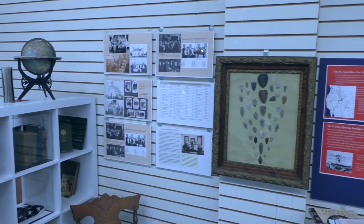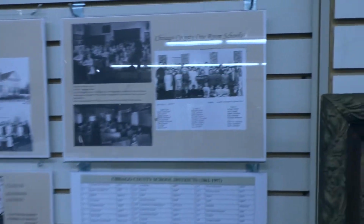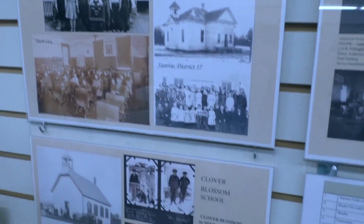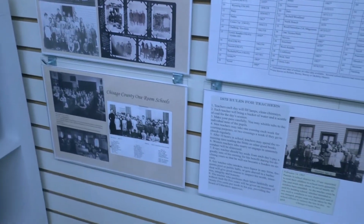This was kind of a special thing. We wanted to have a corner that represented the schools in Chisago County. And there were lots of one-room schools spread throughout the county. These are pictures for just some of them. There were 61 one-room schools at one time in Chisago County before they were consolidated. Some of them were just literally miles from each other. But if you had a large family of 12 children, there's a schoolhouse full.